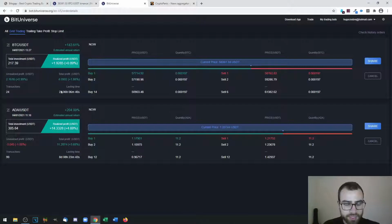So as you can see, this is running for 2 days. There's not a whole lot of profit, and the market also changes. And this one has been running for 8 days and already made this, which is pretty cool, since I don't usually take a lot of time to actually monitor the bots.